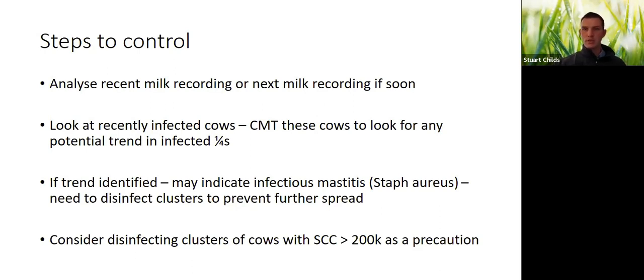If there's a trend emerging, that would suggest that if you're milking through the back legs and the right front cluster is on the right front quarter on the cow on the right, or on the cow on the left when it's switched over, it means that there's potential that there's a transfer of infection from one cow to the other, so that we're talking about an infectious mastitis.